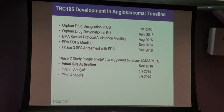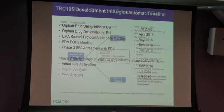The way the study plays out, we started dosing, I mentioned first quarter. We expect to do an interim analysis the first half of 2018 that will then inform us for the final analysis, which could be first half of '19 or potentially second half, depending on what the final sample size is, as we'll discuss talking about the study.